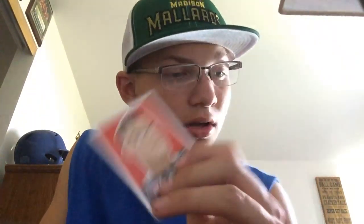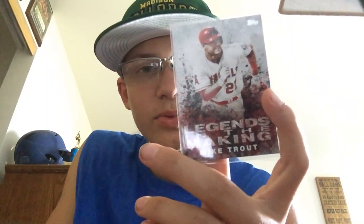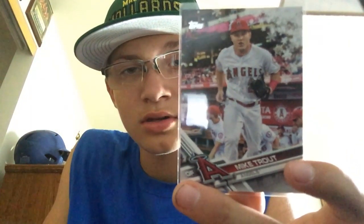This is Panini. The other ones were Topps. This one's another Panini. I like these just because they're kind of cool, I guess. Triple play. Then Legend in the Making, Mike Trout. I kind of have them organized in players. More Mike Trout. Another one, same card. Mike Trout, not numbered. Winter Mike Trout, 2017.